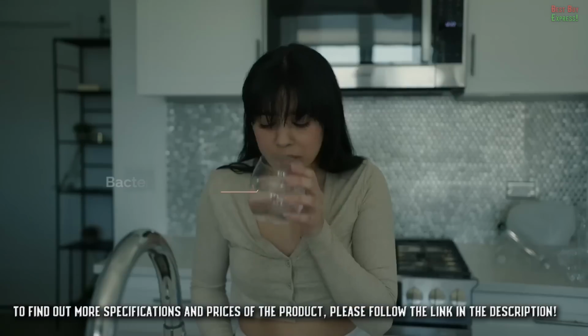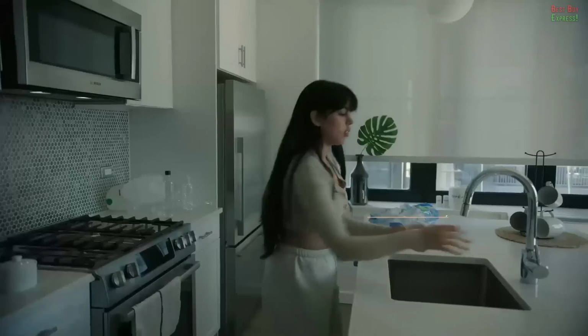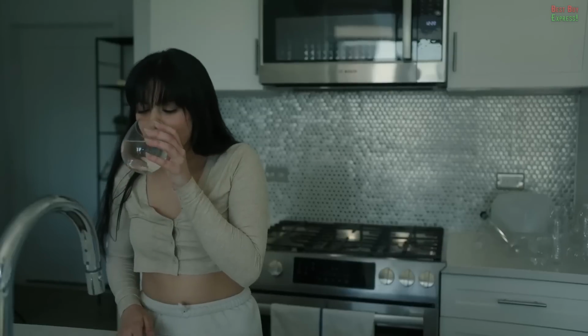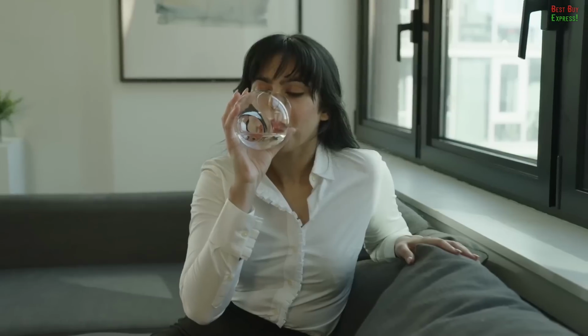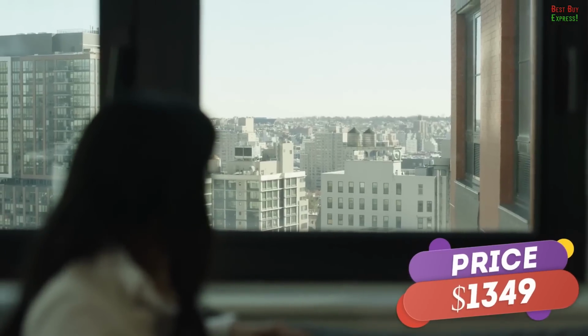spotty water service, bacteria in your well, live in a drought-stricken area, or if you just have plain bad city water. Dump your bottled water and stop worrying about what that taste is in your tap or fridge water. Save money, save time, and have truly reliable, pure and healthy drinking water with CaraPure.